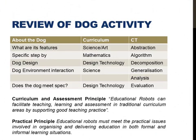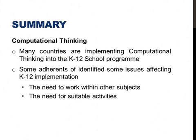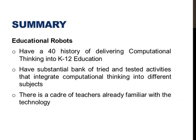So let's summarise. Computational thinking is taking place in a lot of different countries. There is a practical need for activities that work and that are tried and tested, and there is also a practical need for working within different subjects. Educational robots have a long history of already delivering computational thinking into K-12 education. They have a substantial bank of tried and tested activities that integrate computational thinking into different subjects. And there's also a group of teachers who, although they may not be familiar with the terminology, are already familiar with the technology and the processes.